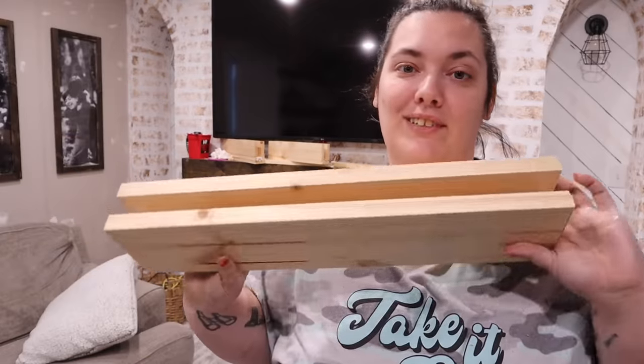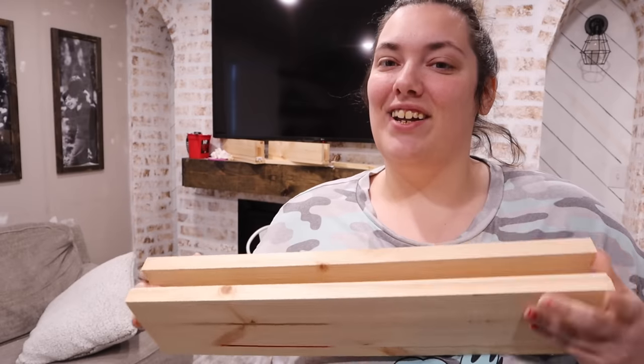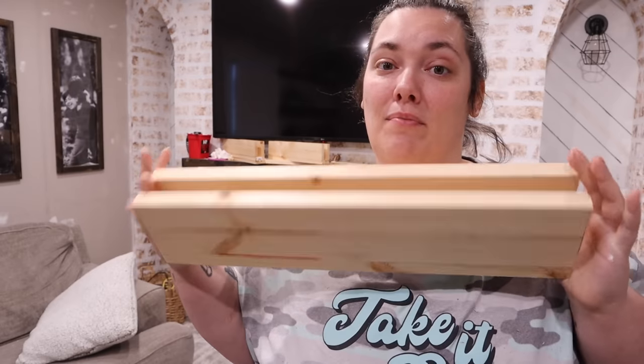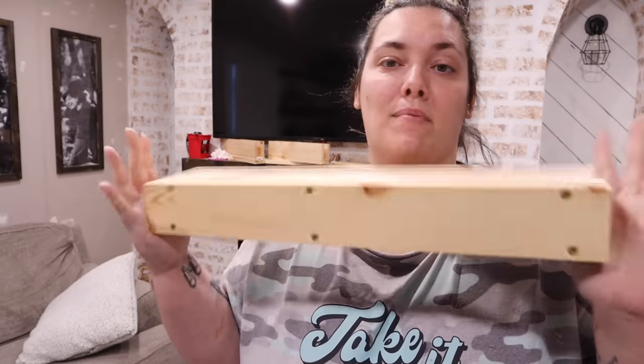I couldn't make them, but they're easy for Shane. Shane has a lot of experience making these now. But these are really easy to make and they're really easy to hang too, versus other kind of shelving. These are like a staple in my house now.